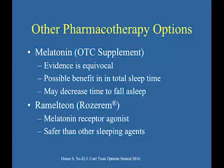So what about other pharmacotherapy options? I've pretty much given you my thoughts on the drugs that we currently have that are marketed as sleeping agents, the Zolpidem, Ambiens, benzodiazepines, and such that are probably a little too risky to use, especially in the older population. But we do have a couple other options.